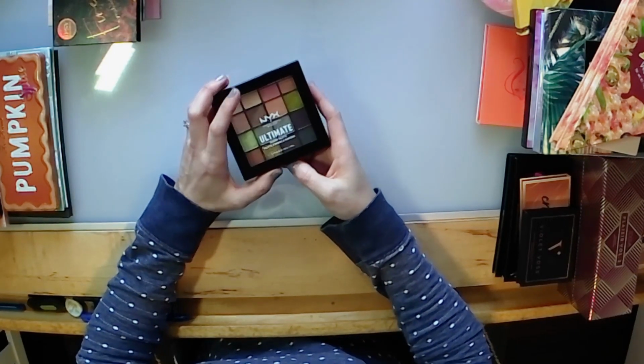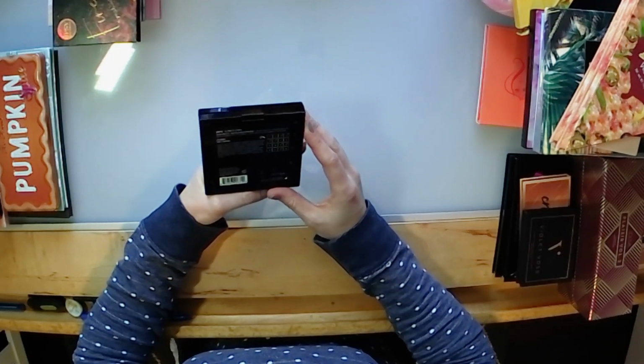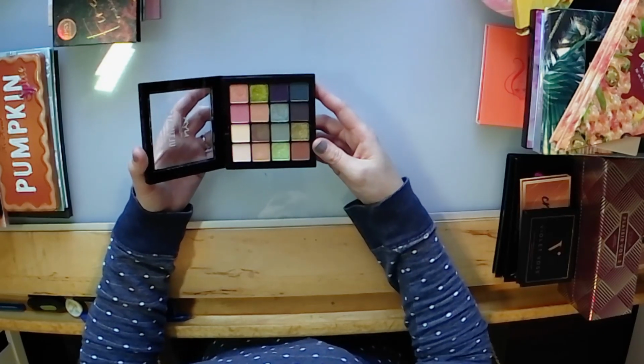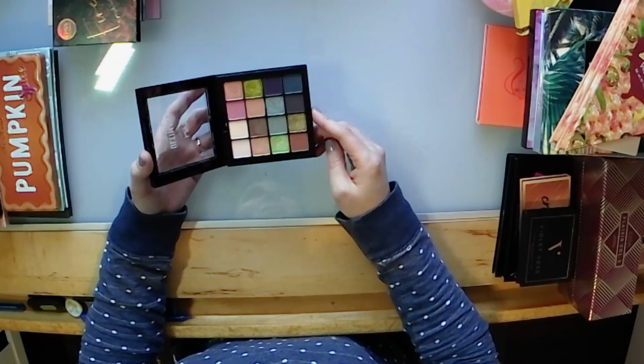Next from NYX is the Ultimate palette, and this is Ultimate Utopia. So I have a love-hate relationship with NYX. Their shadows are so hit and miss with me that I kind of swore them off. And then I saw a couple other YouTubers that had picked this up and said that it was really great. I found that they were really great in the beginning, and then as the day wore on, everything just kind of fell down onto my cheeks and smeared into a hot muddy mess.